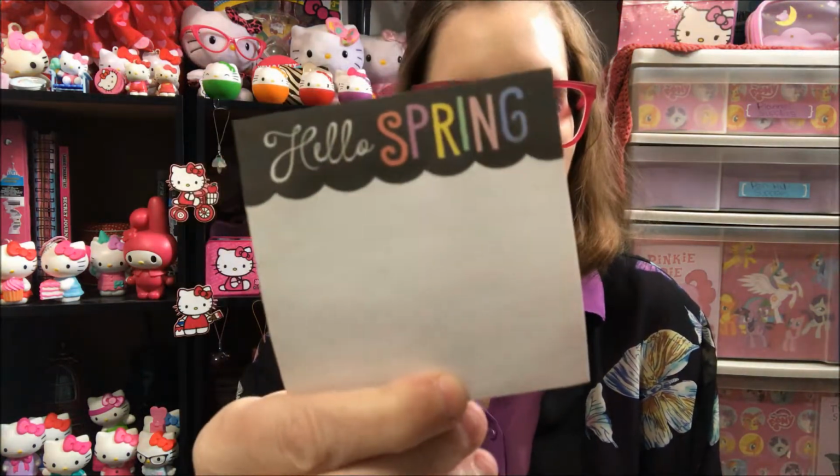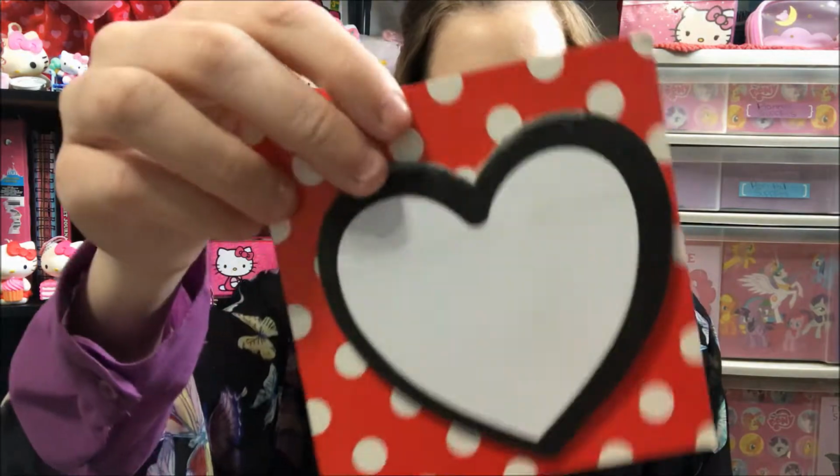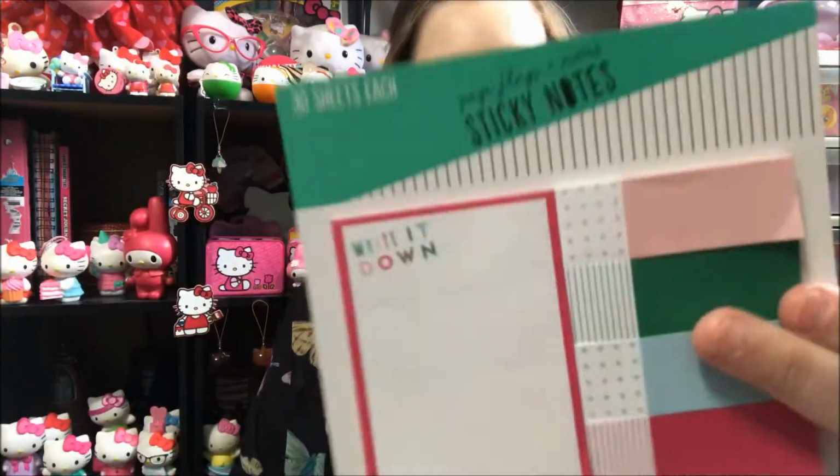This one that says Hello Spring. I got these little ones that are for throughout the week. They say the week on them. To-do lists that have like little animals on them. I got them in a friend mail. A Disney princess one. Hello Kitty. More Hello Kitty, to go with my Hello Kitty little section here. One shaped as a heart. And then this one I got in a friend mail. It was from Target. I don't have a Target here because I'm Canadian.